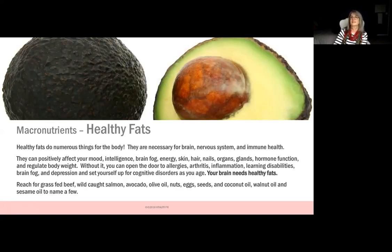Healthy fats. There's a lot of people avoiding fats, not understanding how important healthy fats are to the body. Healthy fats do numerous things for the body. They're necessary for the brain, the nervous system, and immune health. They can positively affect your mood, intelligence, brain fog, energy, skin, hair, nails, organs, and glands, hormone function, and regulate body weight. Without it, you can open the door to allergies, arthritis, inflammation, learning disabilities, brain fog, and depression, and set yourself up for cognitive disorders as you age, like Alzheimer's.